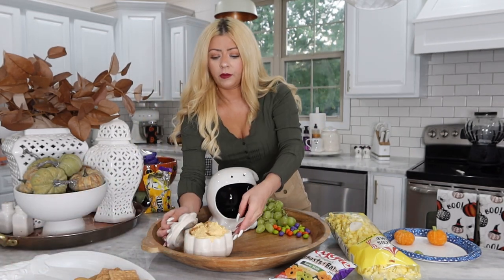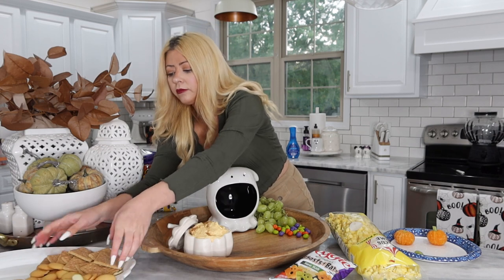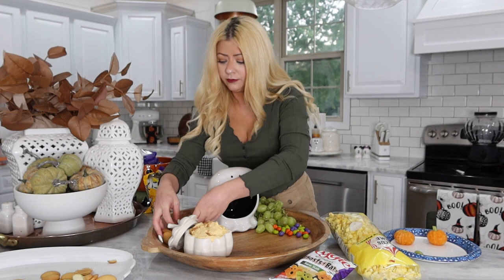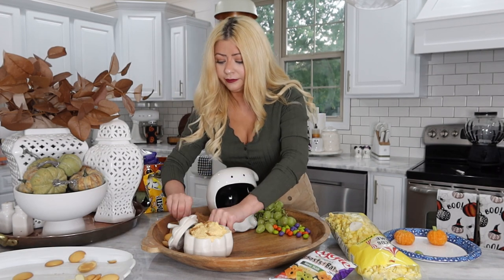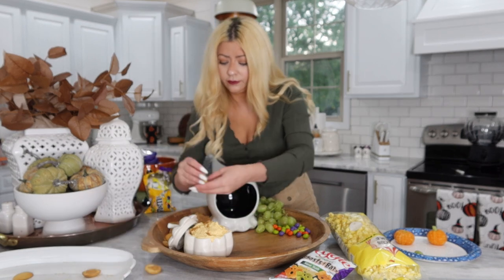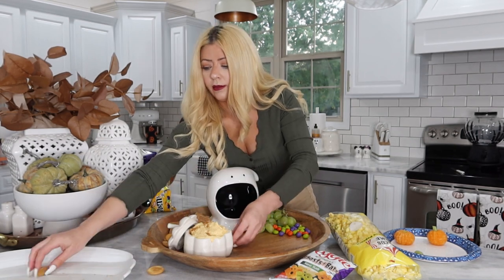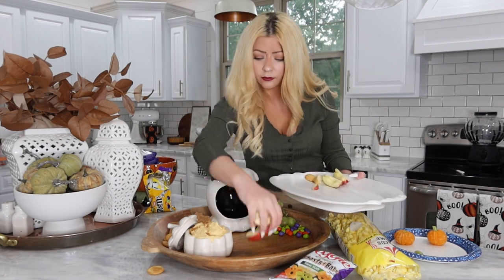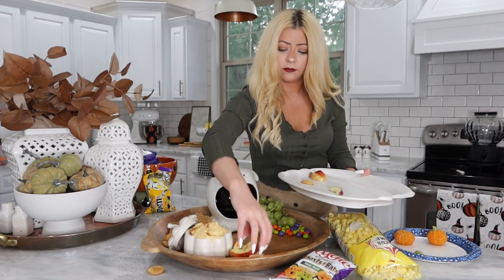Like I said, I was filming a TikTok as well, so that was going to be a separate little recipe. I can't put all the recipes in one video, so I'm adding my dip and all the graham crackers and cookies and apples to this tray. And look at that cute little ghost candy dish guy.